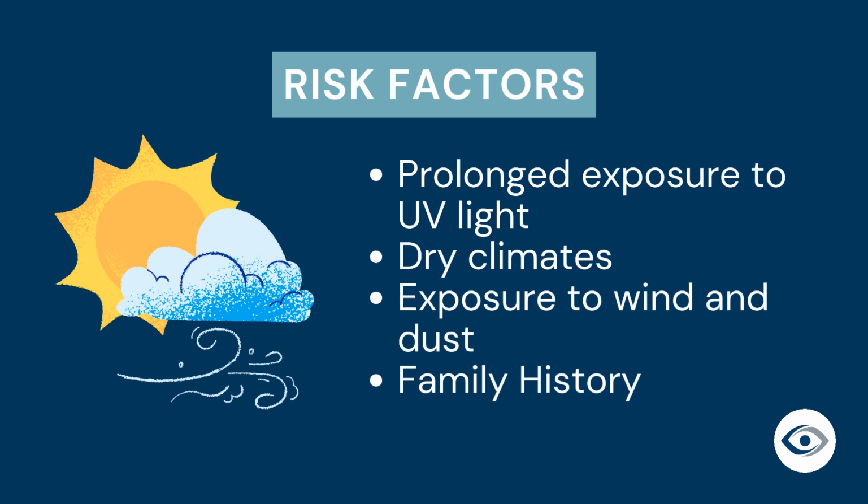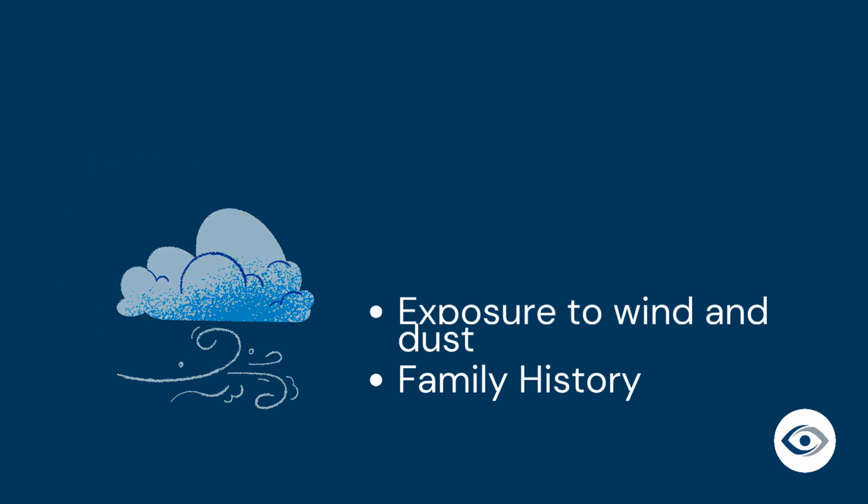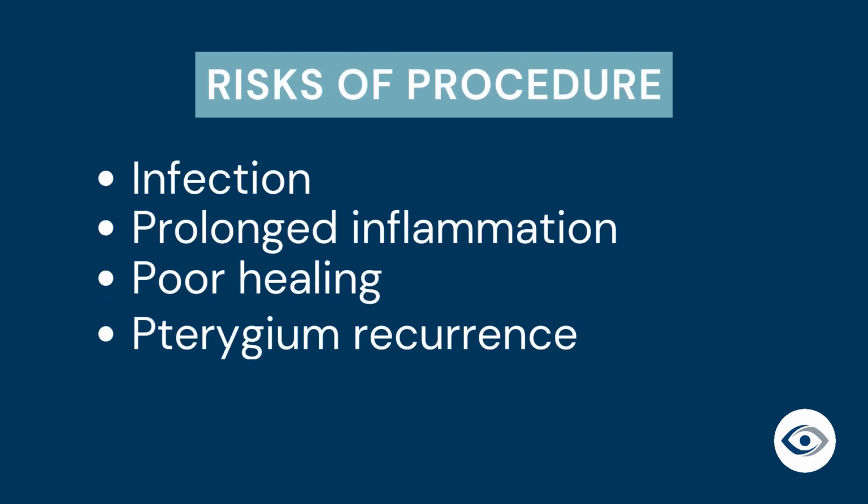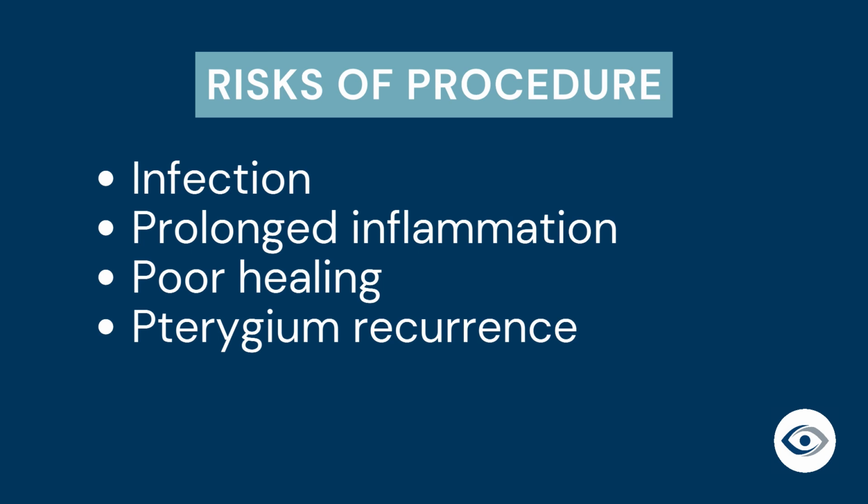Several risk factors can contribute to the development of pterygium, including prolonged exposure to UV light, dry climates, exposure to wind and dust, or family history. Your surgeon may tell you that pterygium excision is indicated if the above symptoms are significant or if the goal is to regularize the corneal surface in preparation for cataract surgery. Although this is considered a minor procedure, some risks include infection, prolonged inflammation or poor healing, or pterygium recurrence.